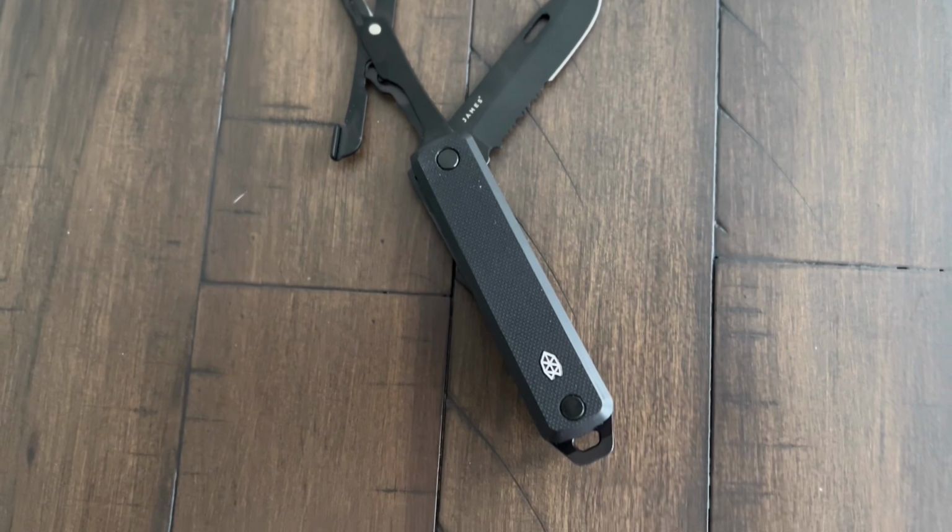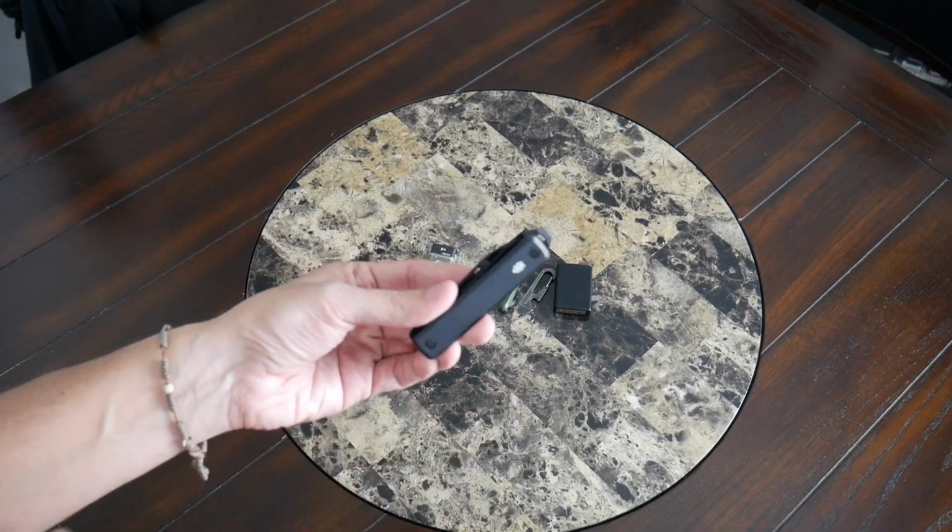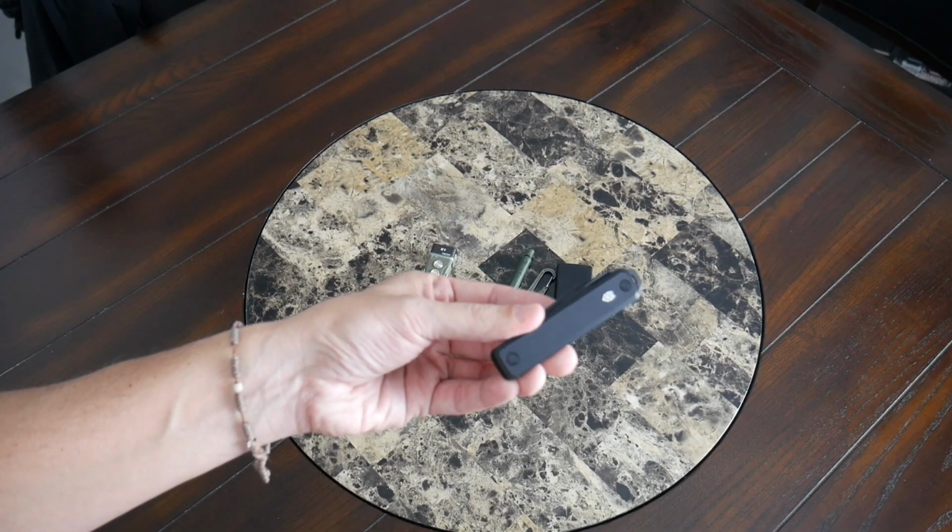It's a little bit on the pricier side, but if you're a fan of the James brand, or if you're just looking for something sleek with a little bit of additional functionality, then so far this has been a really great option.